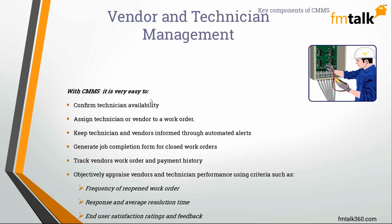could be the beauty of the vendor or the way he smiles, the way he addresses you, and a whole lot of other subjective qualities. But with a CMMS system, it gives you the tools and the information that you need to properly and objectively appraise the vendors and also your technicians' performance.